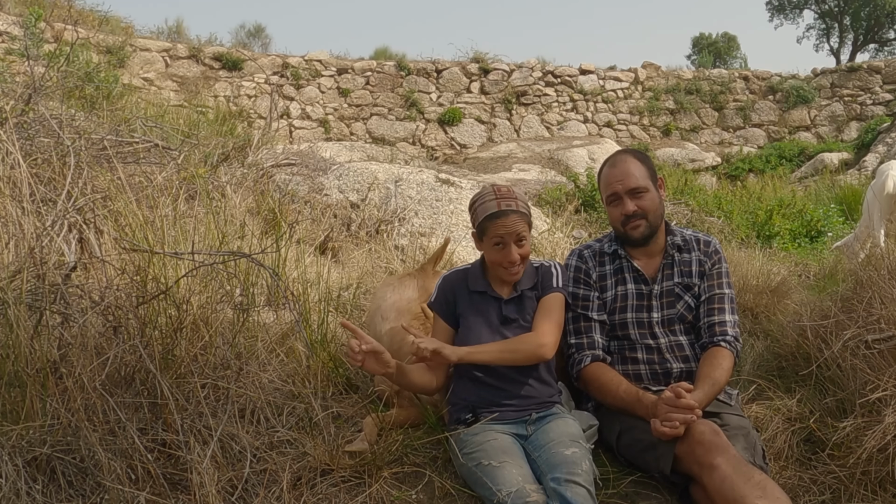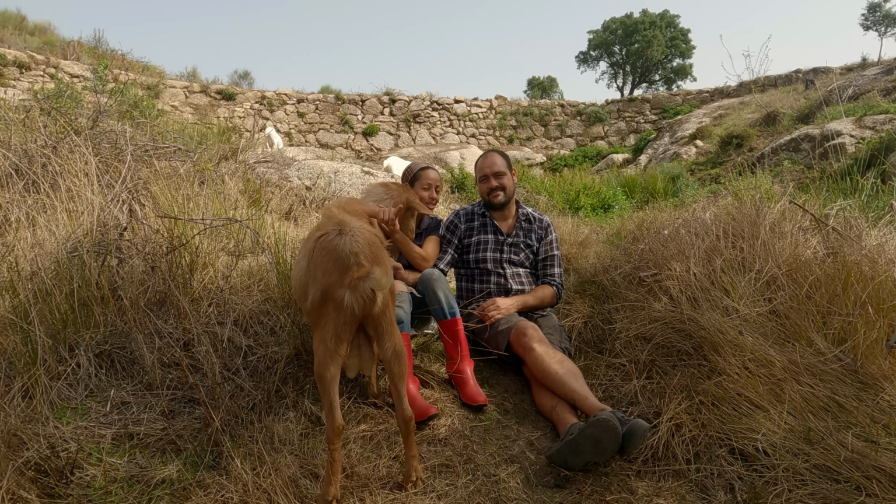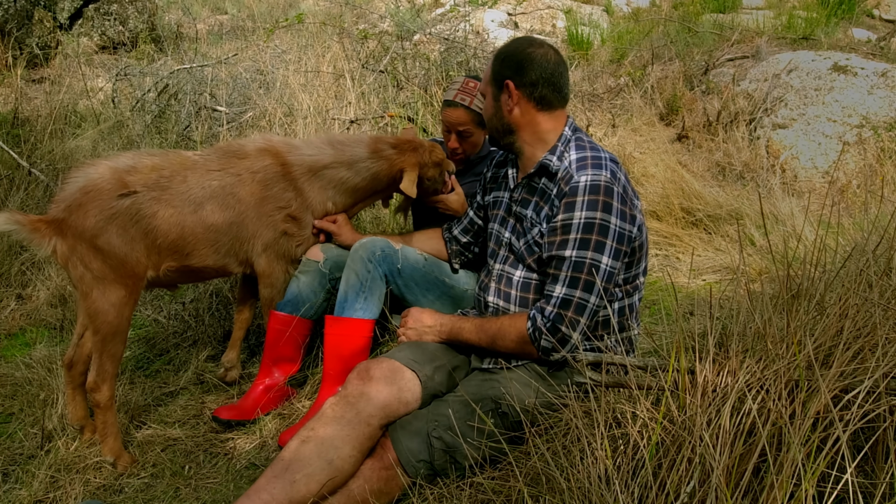So I have a goat eating my foot right now, and here's Tom with the weather. Oh, and stick around till the end, because Luke is going to share one really helpful tip on how to save money. Oh, sugar, he's eating the camera.